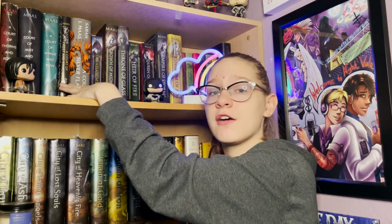However, I do know how to give a bookshelf tour, and that is starting with the top shelf. So going from left to right, I have my ACOTAR series on this shelf. This is sort of my Sarah J. Maas shelf, and I've got my little Mikasa Funko Pop from Attack on Titan. I do have the ACOTAR series over here, all in hardcover.